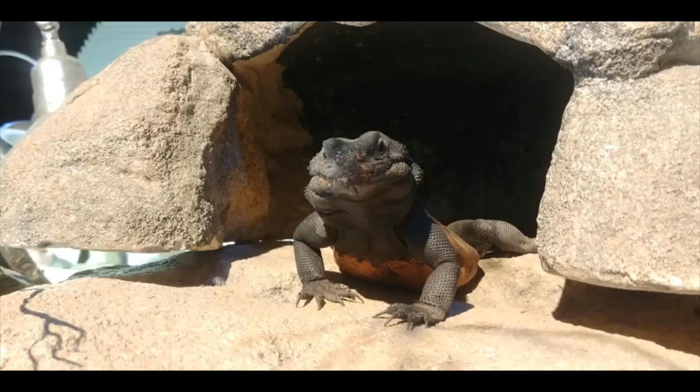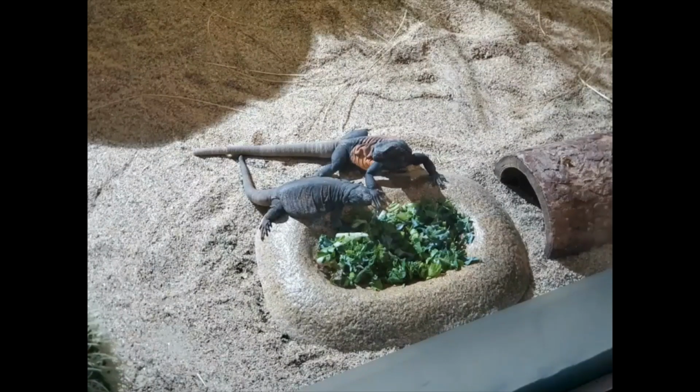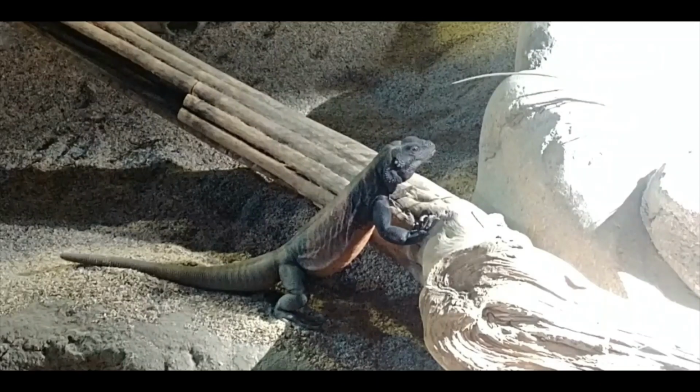Chuckwallas are another desert species found in the southwestern areas of the United States, including California. Chuckwallas are sexually dimorphic. This means that males and females look different from one another. Males have this beautiful orange coloration, while females are a bit duller in color. Males can be quite territorial. They use various physical displays to show their dominance, including push-ups and head bobbing.